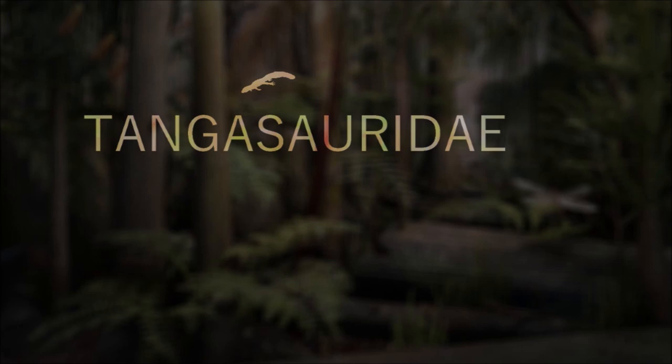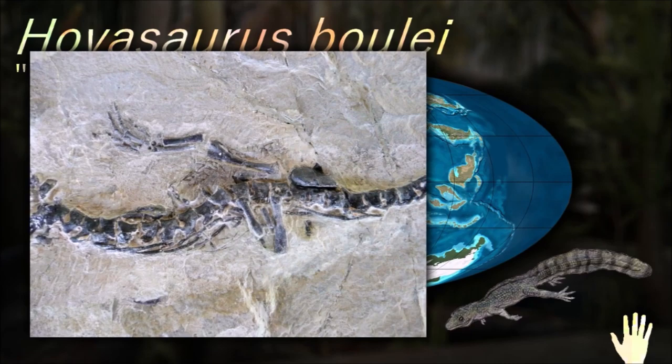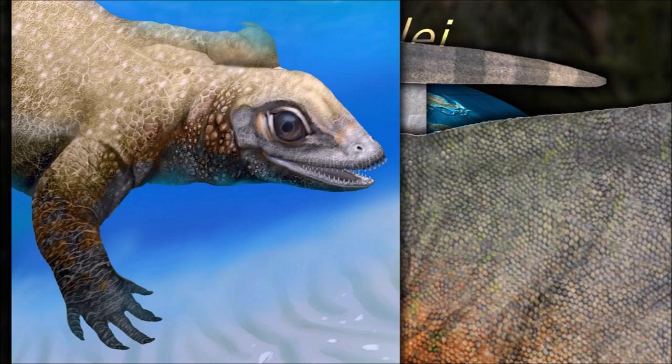Hovosaurus was well adapted to an aquatic life, with the tail being laterally flattened like that of a sea snake. Some stones have been found in the abdomen of its fossil, indicating the creature swallowed these for ballast, preventing them from floating to the surface when hunting fish.